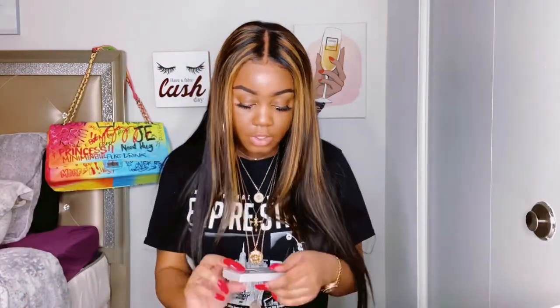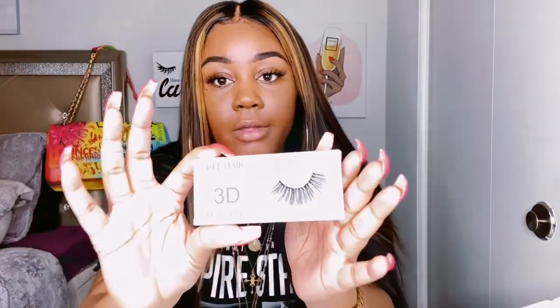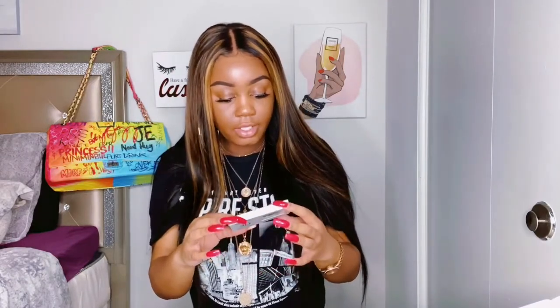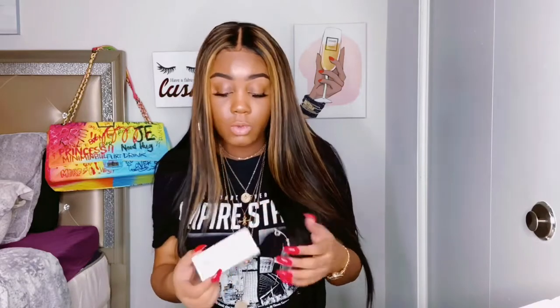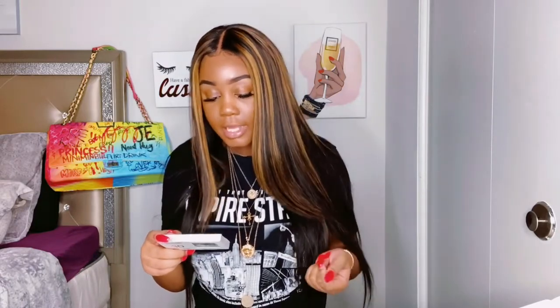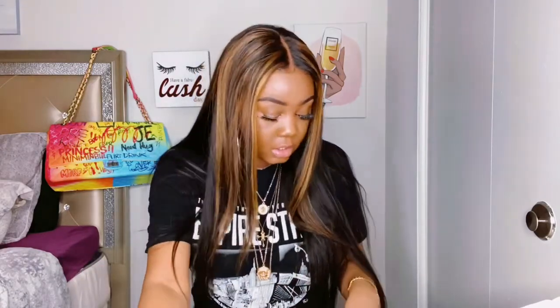They also give you 3D mink lashes. You guys can see that. I'm probably not going to wear these because these just aren't the type of lashes I like. So if you like them when you get them, you can wear them. It says they're lightweight, light and fluffy, reusable 20 to 30 times, 3D cruelty-free mink, everyday luxurious look. Like I said, I probably won't wear them. I'll keep them just in case because I say I won't wear them, but at the same time, you just never know.